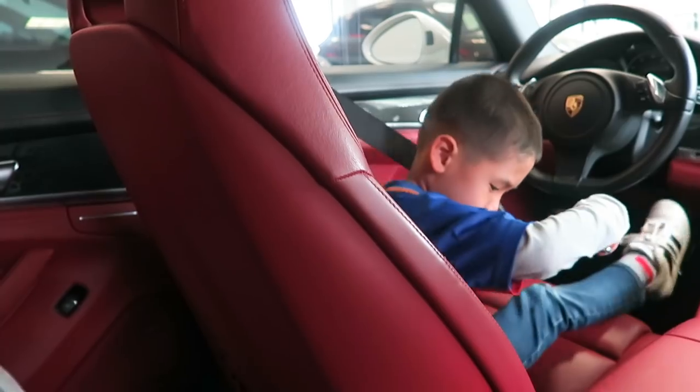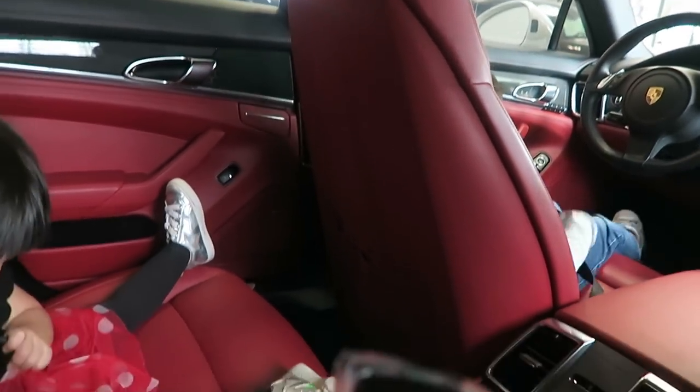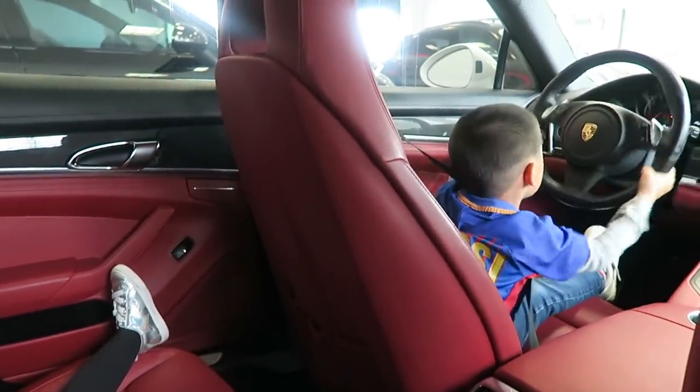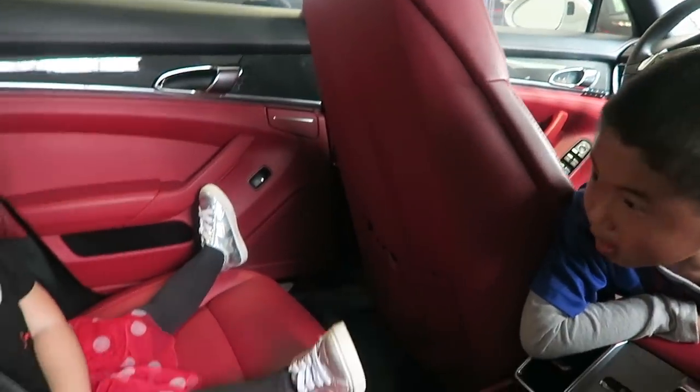Mama. Why? Because we're going to Costco. Josh is going to drive us to Costco. No. Is that right? We're going to Atlanta. You what? We're going to Atlanta. Atlanta? Yeah. Okay. Don't put your seatbelt on. I'm stupid. Oh, 10 miles, Mama.